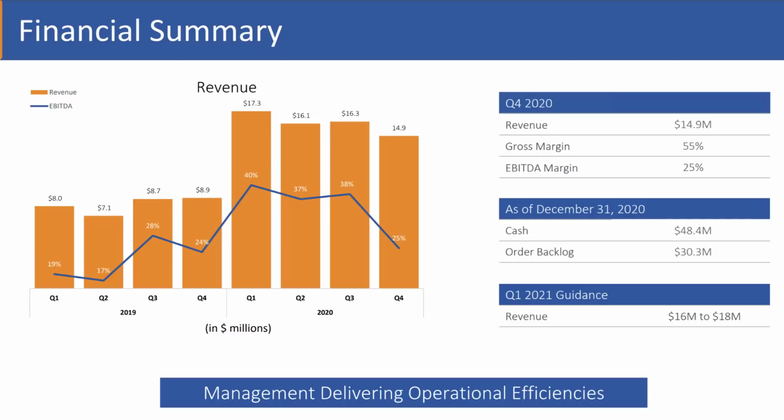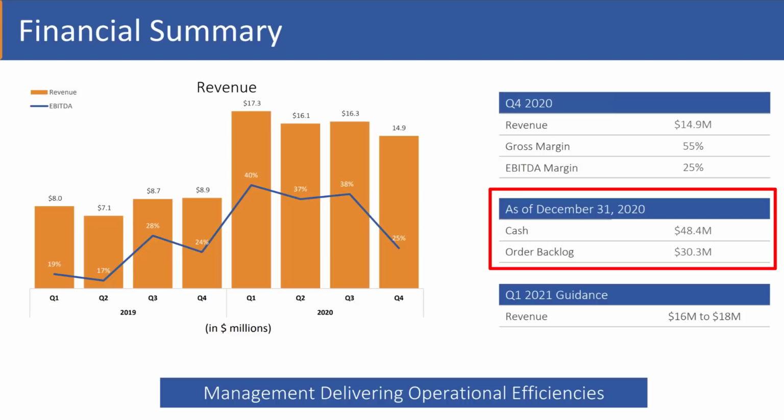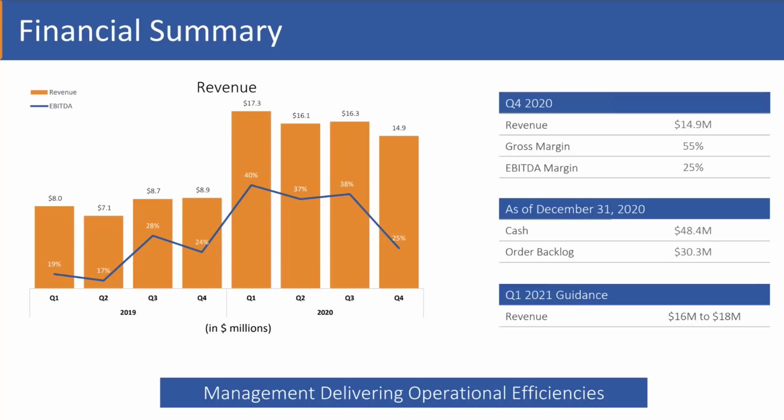Some other great things worth mentioning on the slide on the right side of the screen is that Photon Control is currently sitting on $48.5 million of cash, up from $15 million the previous year. So they've gained $30 million in their bank account. They also currently have an order backlog of over $30 million, up from the $20 million it was at in 2019. This means Photon Control already has $30 million of revenue sitting in its pipeline for orders ready to go, which is a great problem to have.